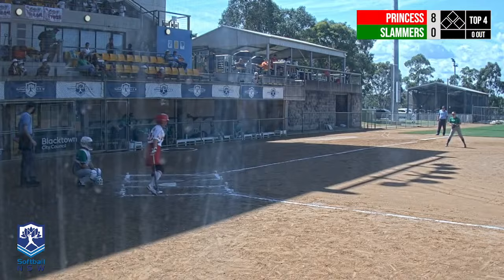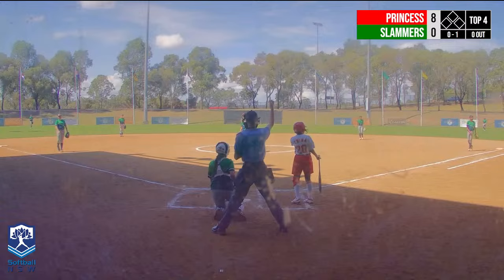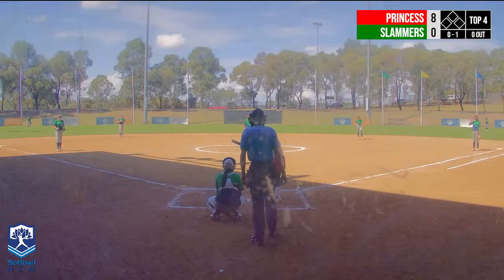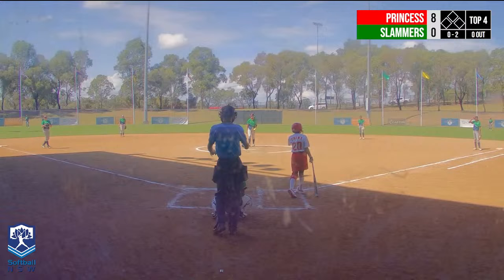Leadoff batter for Japan Princess, number 20, China Kusakabe. So Kusakabe leads us off here. Strike call. Another nice pitch from Charlotte Bedwell. Kusakabe swing and a miss. Yeah, swung at that one low. Probably could have let that one go, but she was tempted and she obliged and went at it. Strike two.